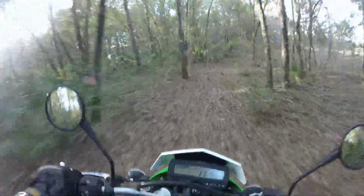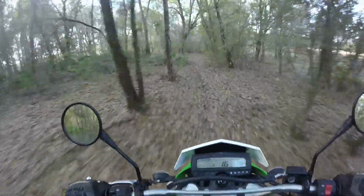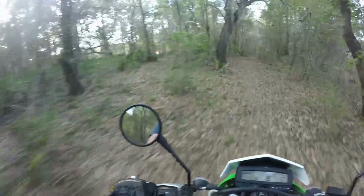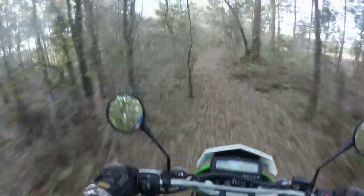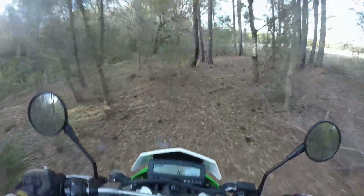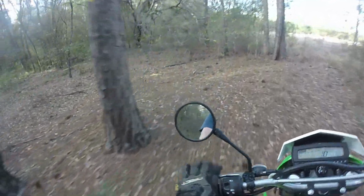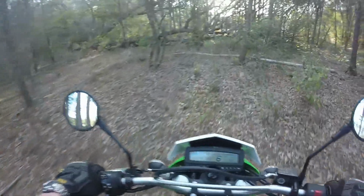So actually these Dunlop stock tires, they're not terrible. They're not going to handle any mud or even probably sugar sand very well. But they're going to do fine for this kind of riding.